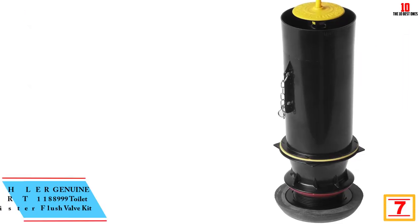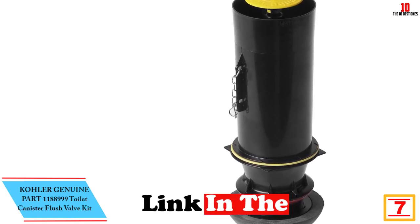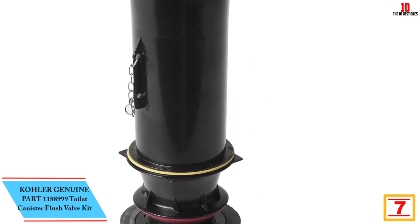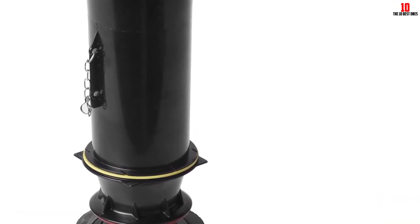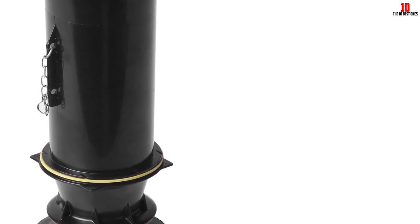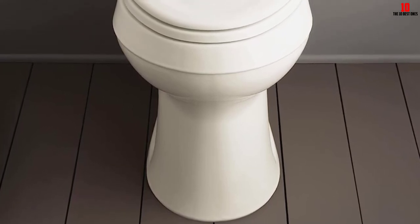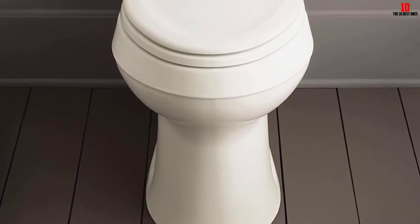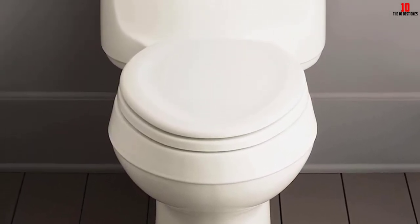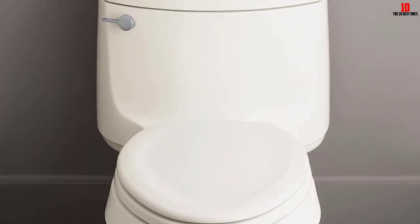At number 7, we have the Kohler Genuine Part 1188999 Toilet Canister Flush Valve Kit. The Kohler Genuine Part 1188999 2-inch Toilet Canister Flush Valve Kit is a reliable product that optimizes flush performance. It features a 3-inch canister with a 2-inch outlet, harnessing the force of gravity for efficient flushing. This genuine part is compatible with the Kohler Cimarron Tank Model K4421.